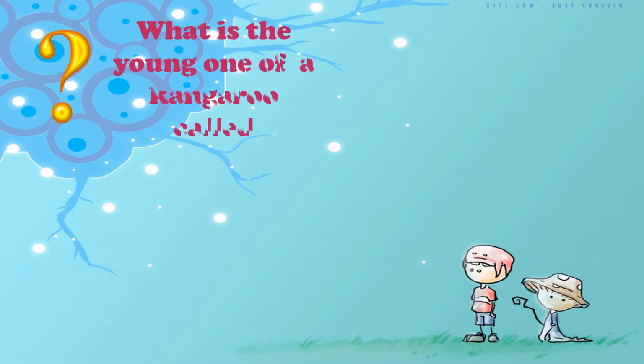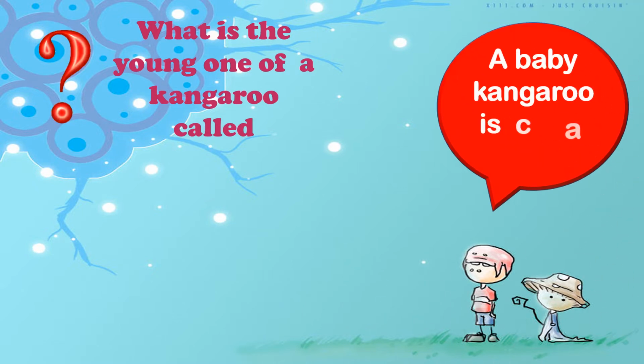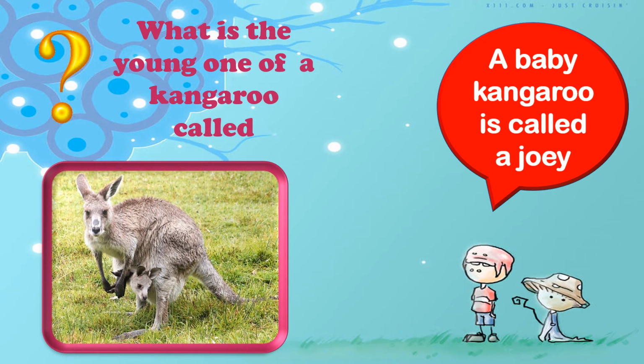What is the young one of a kangaroo called? A baby kangaroo is called a joey. Now, a newborn kangaroo or a joey is just 1 inch long in size, like a grape, and lives in its mother's pouch. Its mother feeds it.